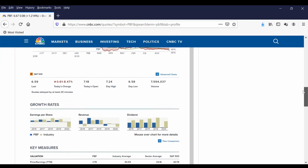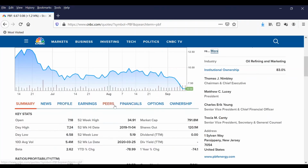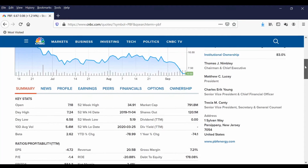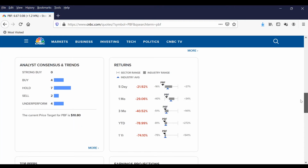And let's look at something else. So this website, CNBC, it's a good website. They tell you the summary, the profile, earnings, peer review, peers, the same companies in the same sector, financials, options, ownership, all of that information. Ooh, okay. Analyst consensus and trend still continue to say a strong hold. Continue to hold the share. Do not sell it. And a little bit okay on recommended to buy.